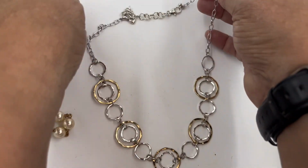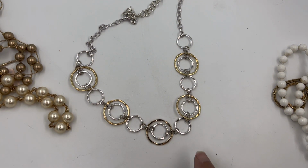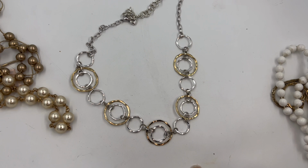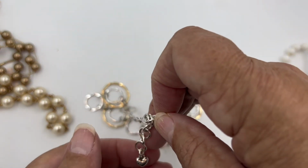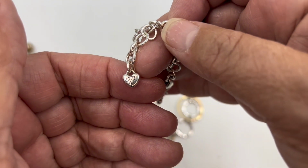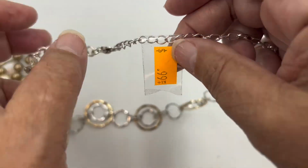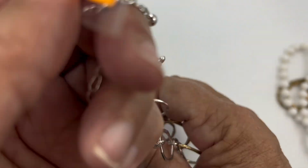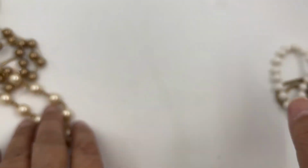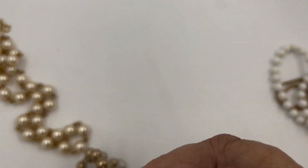This one I love. Love this necklace. Look at that. I love mixed metals. Mixed metals are my jam. So you've got just these hammered hoops in a gold tone and a silver tone. And I was happy to see that with the B for Brighton, it's not tarnished all to heck, because Brighton tarnishes. Do you see this? Because I know I got it for half off. So I got a Brighton for 50 cents. Yes, ma'am. All day. Excited about that one.